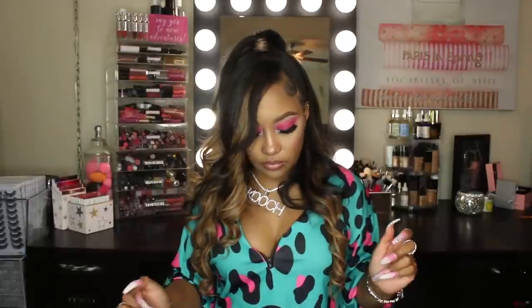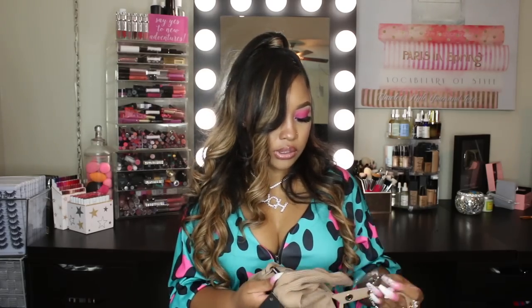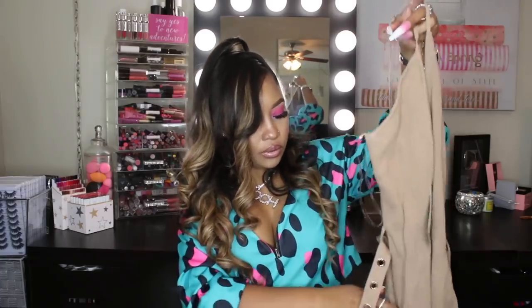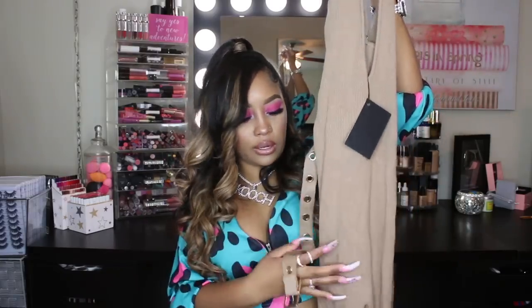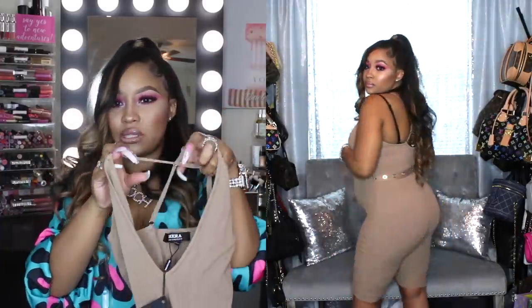Good quality stretchy cotton material. Also, I know that I did pick this one out for sure, and I thought it was cute. I tried this on one day, but I didn't know how I felt about it with my belly. But yeah, so this is a tan jumpsuit, and then it does have the belt that goes with it, and the back is crisscross, which you will see.